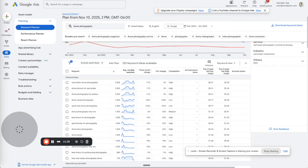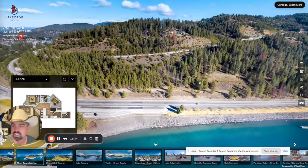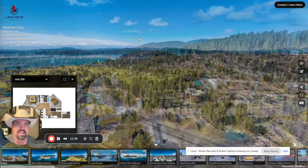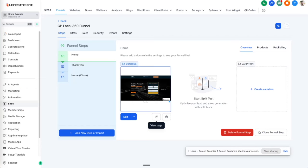Okay, now, so I know we have demand. I know we can go buy up some traffic. I know that I can offer an incredible service by leveraging and using CloudPano, right? Now, if I buy up that traffic, then what? Where do they go? What do I do? Well, let me show you. We have a software called LeadStack.ai. It's a GHL instance. It's really awesome.